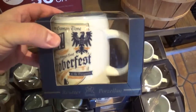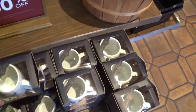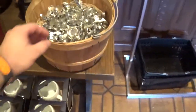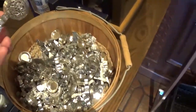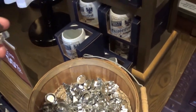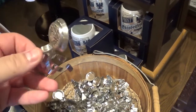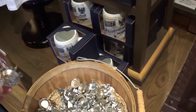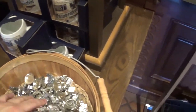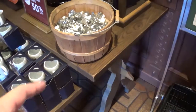Look at that. Made in Germany too. Look at these things. Oh, yeah, those things go like a, what is that? These connect to like beer steins or something. I don't remember what they're for. That's cool. They're $12.99. I don't believe that includes a discount.